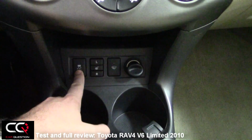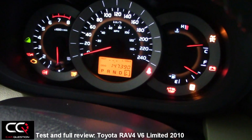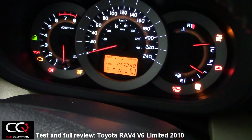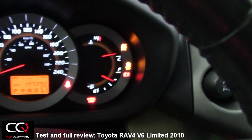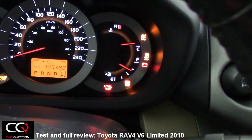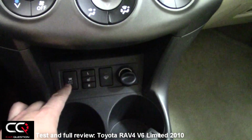If we move down there, you've got your traction control button, so as soon as you push on it, you're gonna see the traction off, and if you hold it and maintain it, you're gonna see another blinking light appear. It means that the traction system and the stability system is completely turned off.